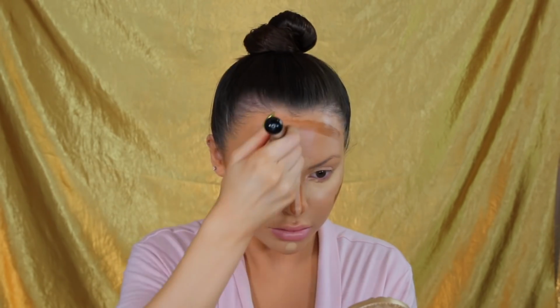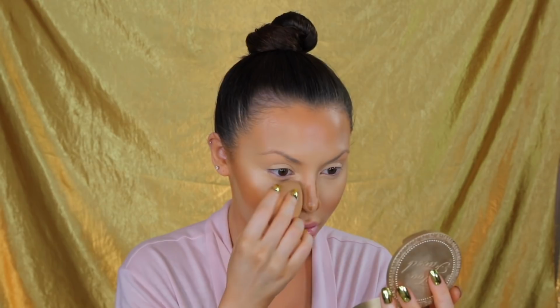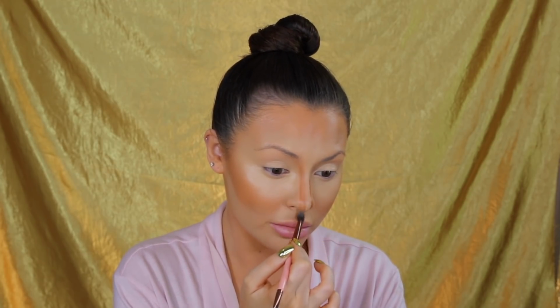Make sure you really blend this into your hairline as well. I'm going to be wearing a wig, so you're not going to see my hairline as much, but I always like to blend my contour super well. For my concealer, I am using a damp beauty blender just to make sure everything is smooth and has no harsh lines. And as always, I'm using my 180 Nose Perfector by Luxie Beauty and Moi to blend my nose perfectly.